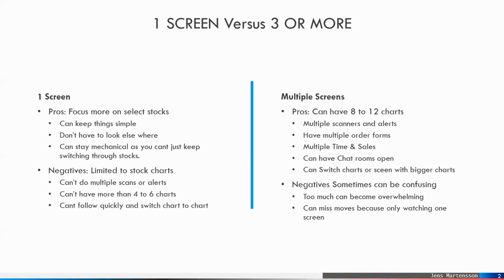At the end, when you have multiple screens, you're going to be able to switch through charts and be able to see with bigger charts. Because at the end of the day, no one likes to look at a little chart. You can't really see the candles big, and the bigger they are, I feel you can kind of see the chart better. This is really subjective. I've traded very well from one screen, but you can have multiple screens and really have some success.